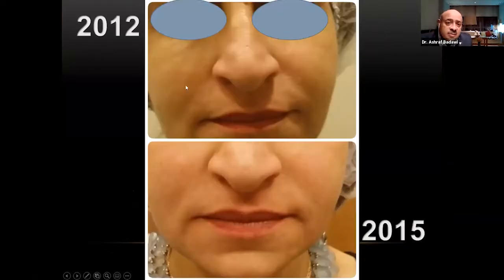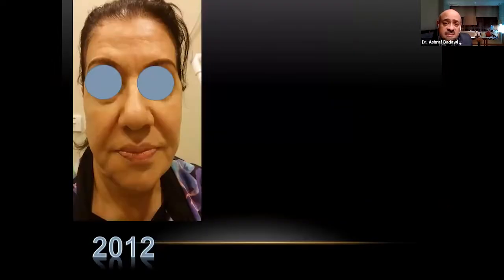This is another patient in 2012. 3 years later, she is looking much healthier, much better. Her skin is looking really younger, although she is 3 years older. And this is another patient, and we can see over 5 years, her skin transformed and looking much younger than 5 years ago. And this means that we are not only stopping the process of aging, but we are reverting the signs of aging of the skin. And this is what we are able to achieve.